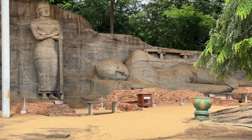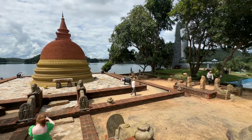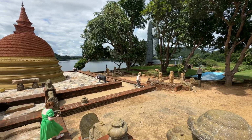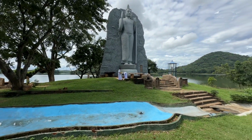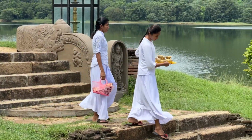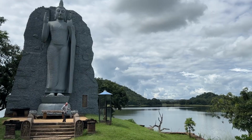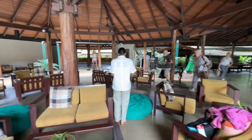Then back on the bus, and we drove past this unbelievably beautiful stupa and Buddha statue, and a fantastic view over the adjoining lake. There were people making offerings, so it's very much a living culture and religion. This is our next thing, Lion Rock.